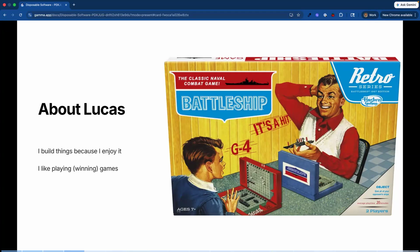Yeah, so we're pretty familiar for the most part. For anyone who doesn't know, it's a two-player game. This is the retro version of the box, but the idea is pretty simple. You have your pieces arranged on a board. The other player does not know where those pieces are, and you take turns going back and forth guessing: is your ship over here on coordinate G4? Is that a hit? Is that a miss?